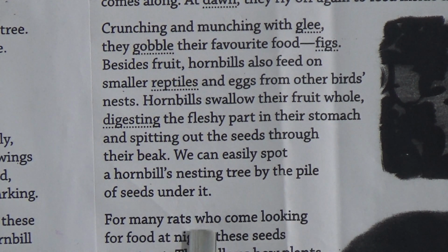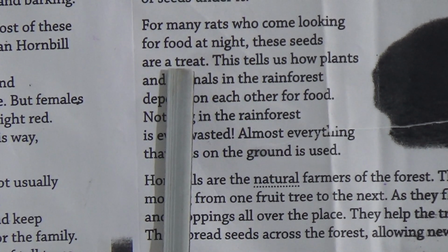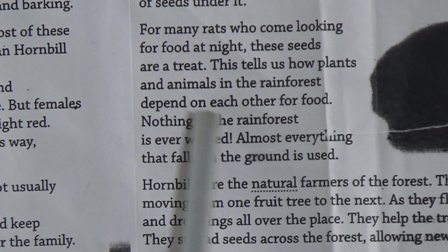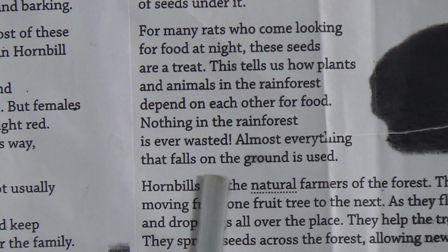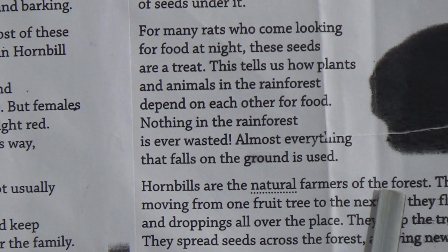For many rats who come looking for food at night, these seeds are a treat. This tells us how plants and animals in the rainforest depend on each other for food. Nothing in the forest is ever wasted. Almost everything that falls on the ground is used. Hornbills are the natural farmers of the forest.